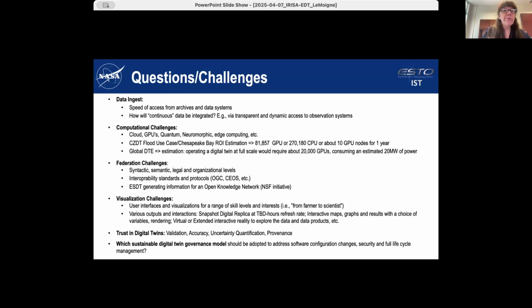And I already talked about most of them. The questions that remain are really how are we going to do this ingestion of data, not only in terms of data that are already collected and that we need to access very quickly from archives and data systems, but how are we going to integrate also this continuous data. The computational challenges: how much computational capability are we going to need? Right now we are, of course, running in the cloud, but some of our models are going to run on HPC. Some of them are going to use GPUs, but in the future, are we going to need quantum computing, neuromorphic computing, and of course, adding edge computing in situ and on board?